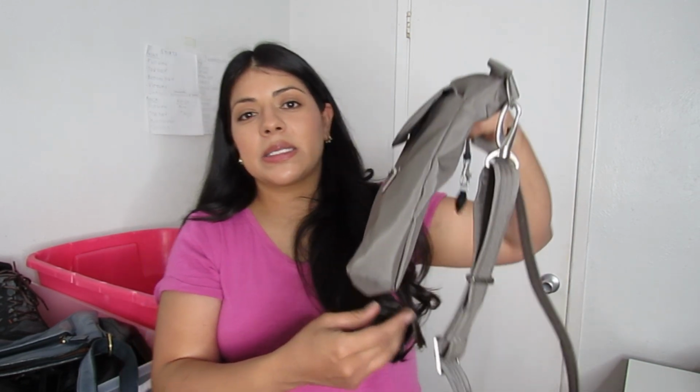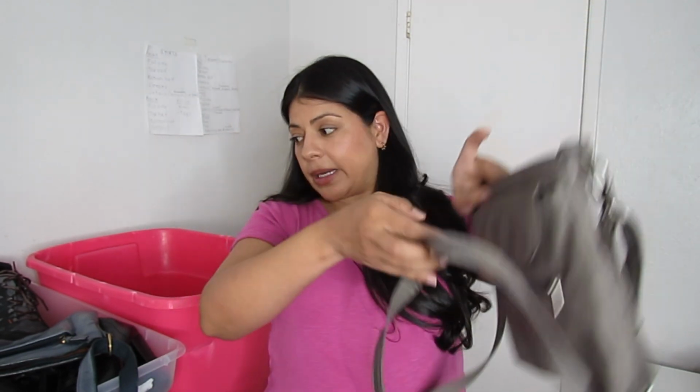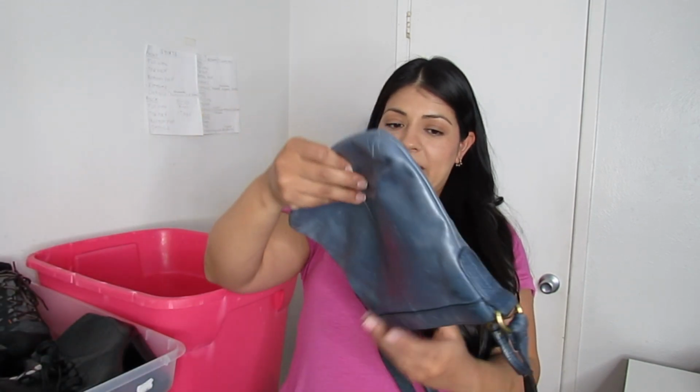So I love picking up these bags. They don't sell super fast, but they do end up selling. They have lots of pockets, organizational compartments, and this one is a gray crossbody strap one. This one here, I definitely pick up anytime I see it. As long as it's not ripping and coming apart, I pick it up.